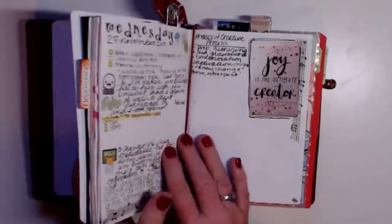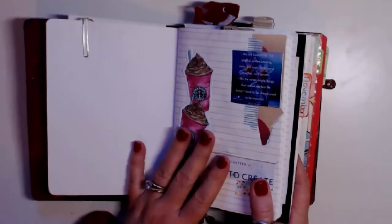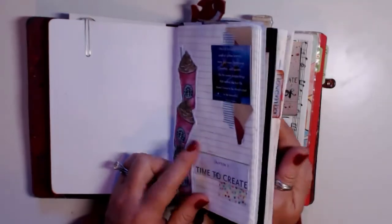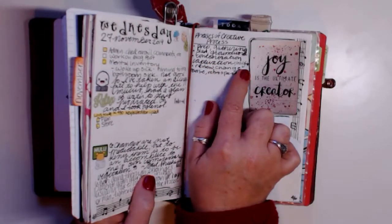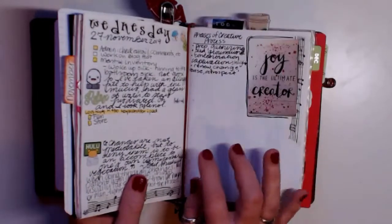I wrote it down. There are phases of the creative process, the prep and gathering. So this is kind of the prep and gathering book. Then you have the plan and the groundwork. It also includes some of that. And then you have the concentration, captivation, and insight, which would be either the bullet journal.